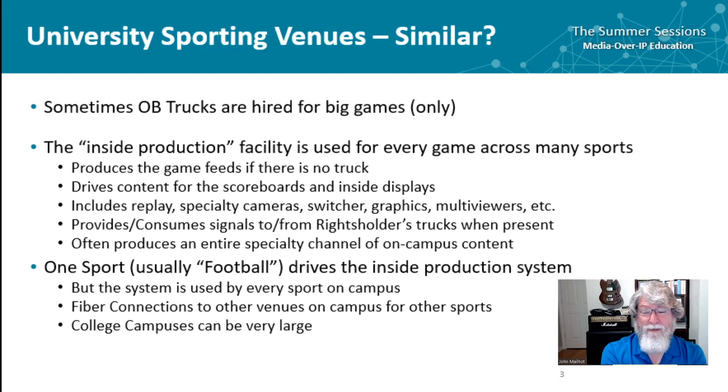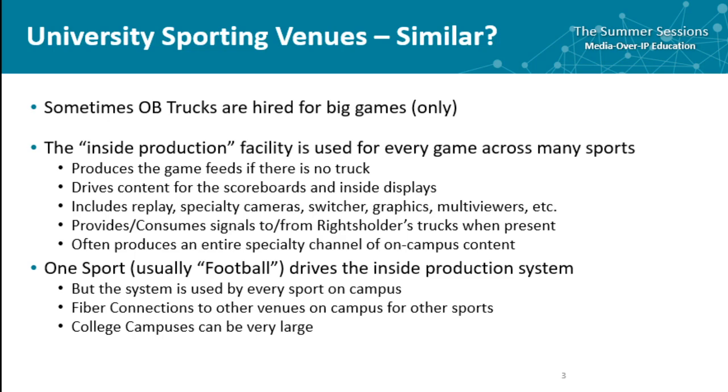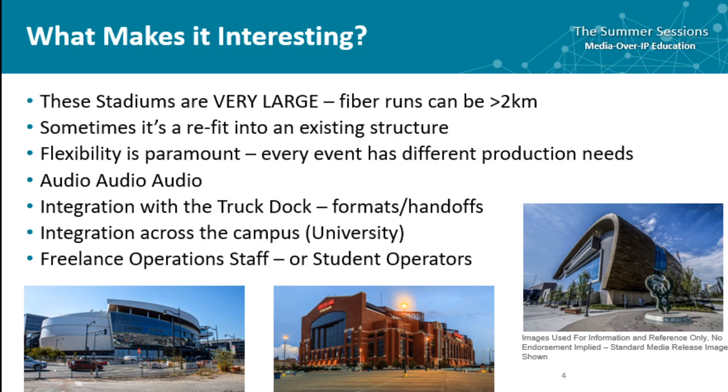College campuses in particular can be quite large, and these venues can be really far apart. So it's an interesting technology challenge of how do you link them all together and time them and make them act right in a switched environment. So all that said, what makes it interesting is size. It's not so much the size of the system, but the size of the facility. These stadiums are really, really large. Think about the venue in the middle there, which is a football venue. It's got an entire football field inside it, and then the stands are built around it. If you walked a lap of the thing, you'd be back for lunch. It's quite a long walk.